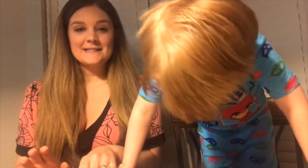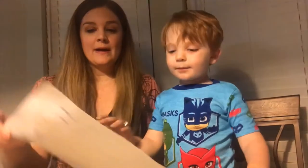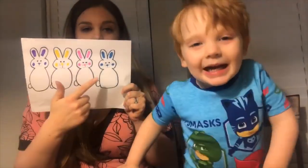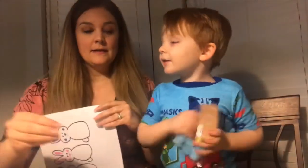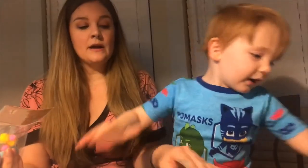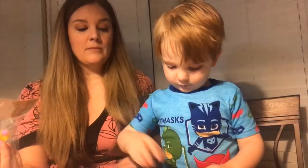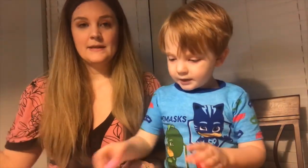Okay, our next activity I think is the one that I meant to be for younger kids. But I drew four bunnies and they all have different colors. And now I'm just going to get these pom-poms again. James, don't grab things from me. Don't get them all out. Now I just want you to color match, put the right pom-pom color on the right bunny that matches it, okay? He's already started.